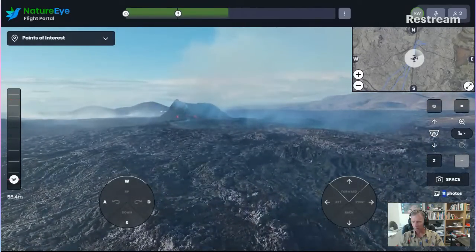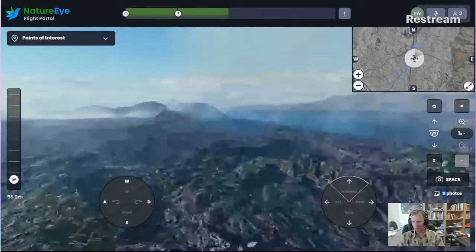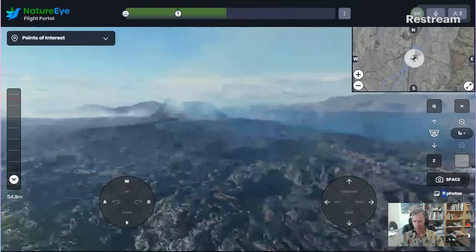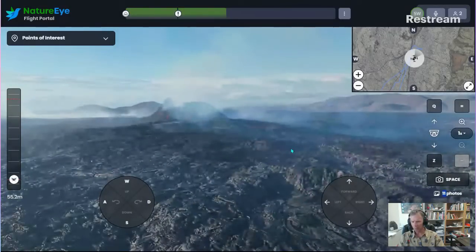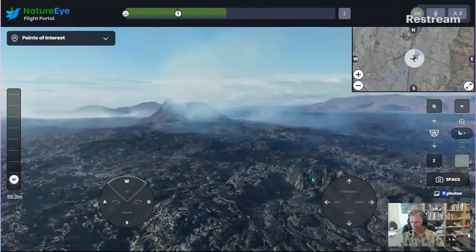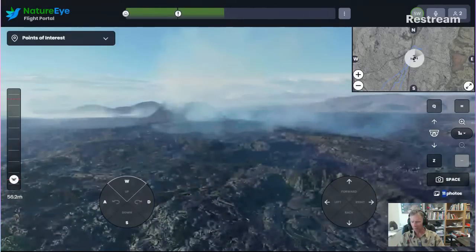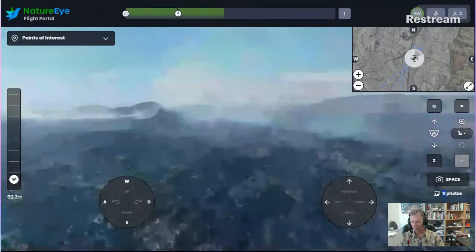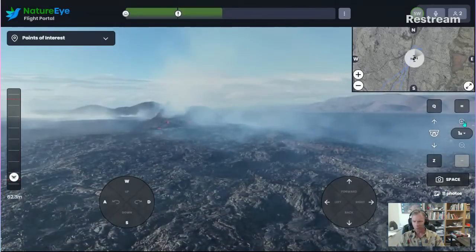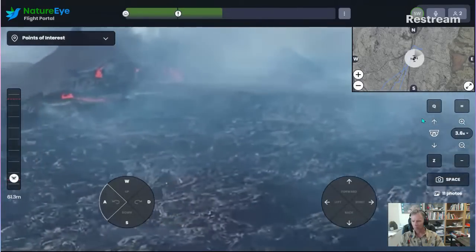I try to keep it right close to 60 meters. Occasionally the screen pixelates a little bit depending on the signal, but all things being equal, it's pretty awesome technology we have that we're able to do this. And so they've got the Starlink setup that allows me to connect into the drone, even though I'm literally many thousands of miles away. And so let's see if we can get a little closer view of the cone.